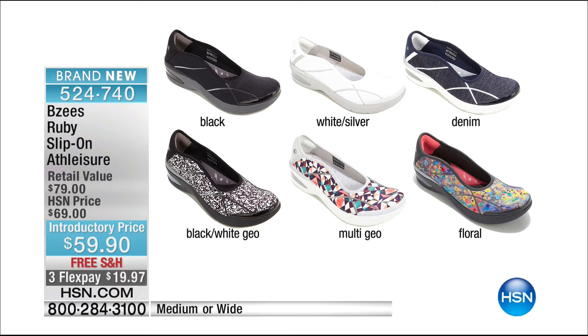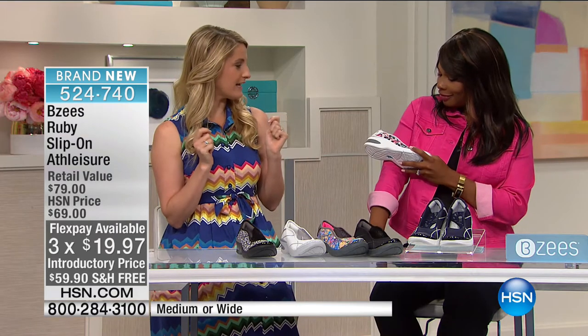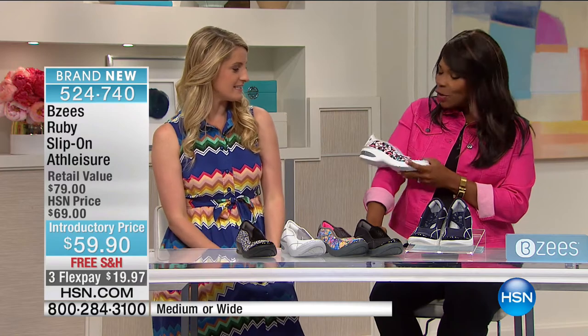Let me tell you, you order your regular size, size 6 to 11, including half sizes, medium and wide widths. And remember, free shipping. You've got Flex Pay on these. These are literally, like I said, you slide on and go. In fact, I was just looking at your jacket, and they look so great with your jacket, too, with that geo print. I was like, that's a nice little pop of color there. And how fun that is. So keep that in mind.